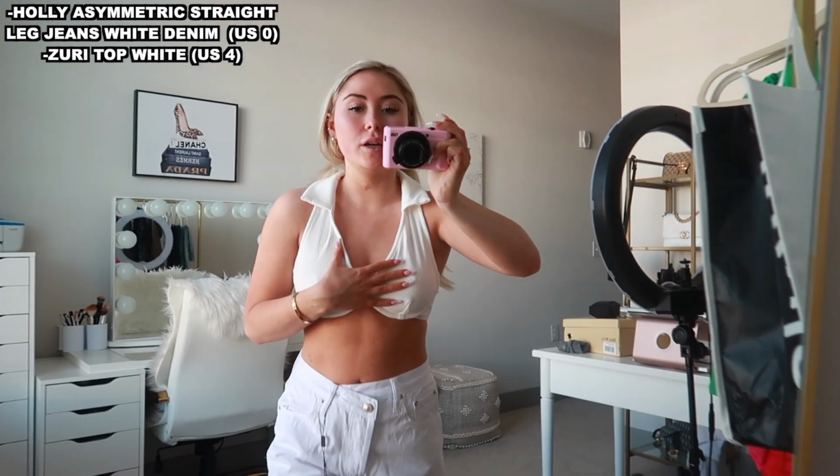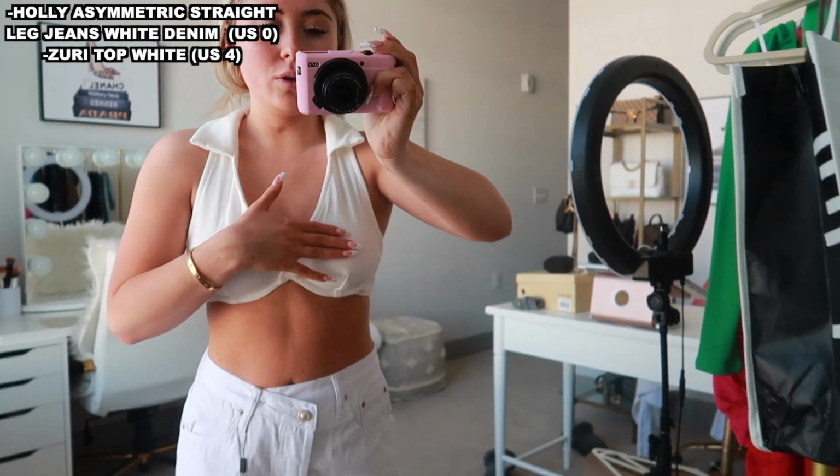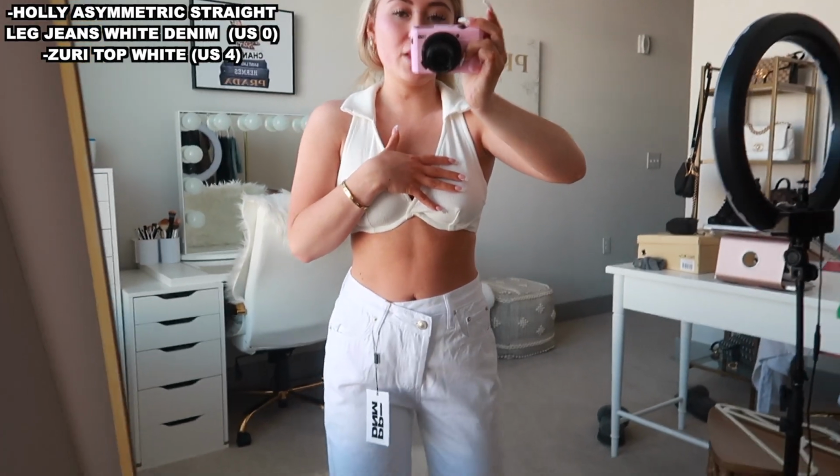All right guys, so here's the first outfit. I'm wearing this white little bra top in a size 4. I'll have the names on the screen. I'm covering it because since it's white and I'm not wearing anything under it, I kind of have to. I would normally wear pasties under this, I just currently don't have any left. But it's super cute. I feel like I might could have done a 2 in this, but I wasn't sure.